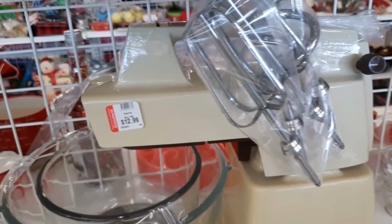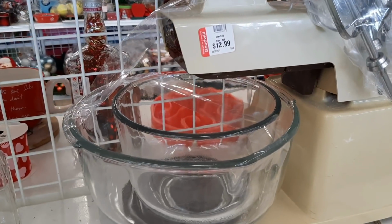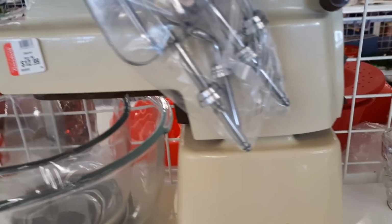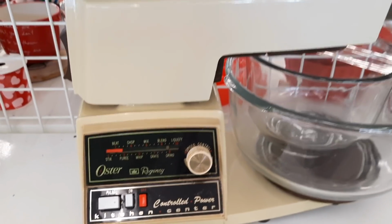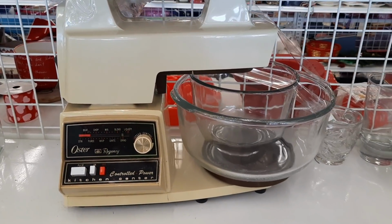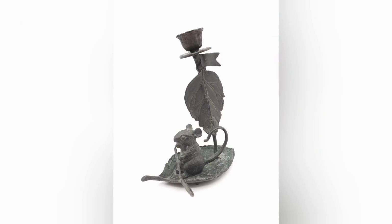And then I'm going to end the shopping part of the video with a really long shot of, look at this, all of the parts to this mixer, the bowls, the beaters, and then I turn it around. So I was just admiring that everything was together.